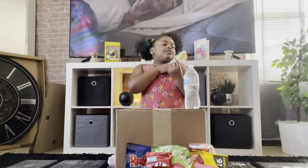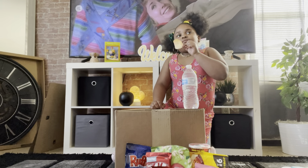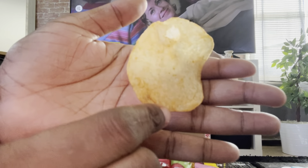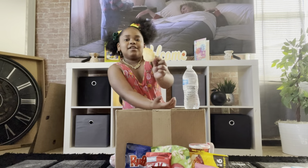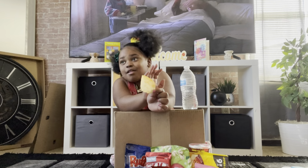Everybody, show them the chip. Does it smell good? Yes, and even don't smell it. Just get one out, because I might want these. Alright guys, this is how the chip looks. And it smells good, y'all. It smells like them chips in an orange bag.